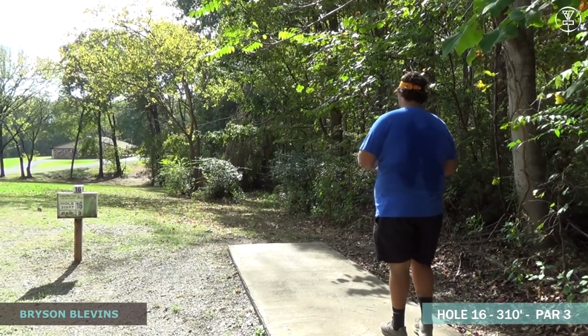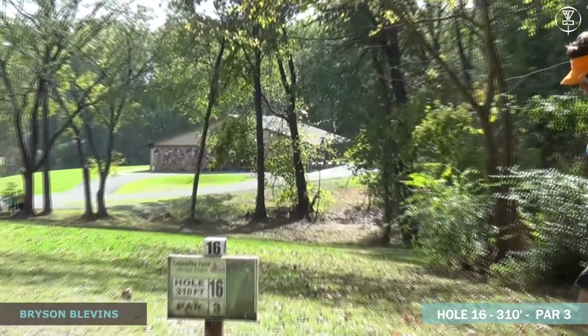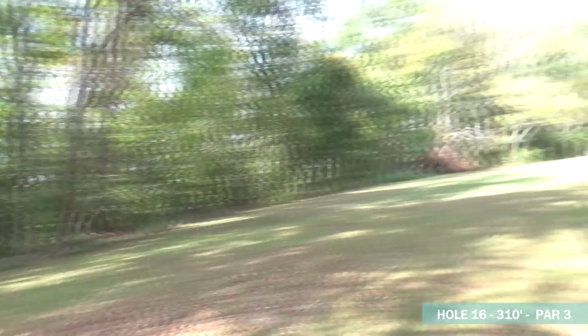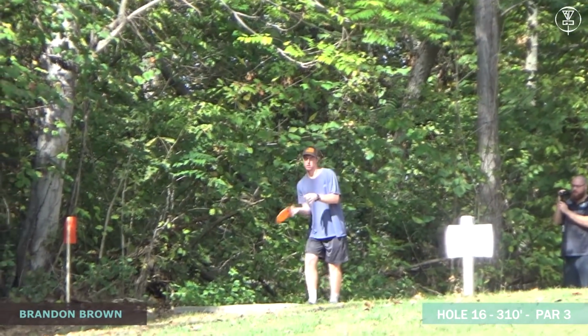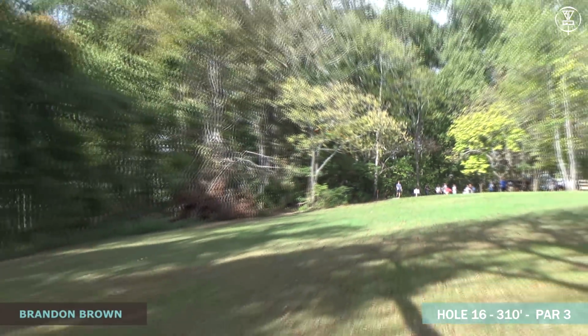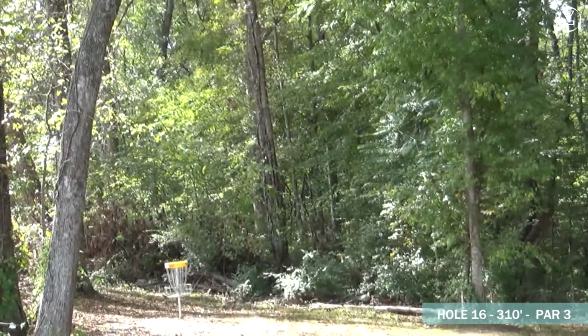Bryson going with a flick. Common play here for a righty. Some righties do. Oh, he turned in a little bit early there. He's in the woods. Some righties do a turnover shot with a putter. That'll work just fine. You got to have your touch game on just perfect. And Brandon with what's looking beautiful.